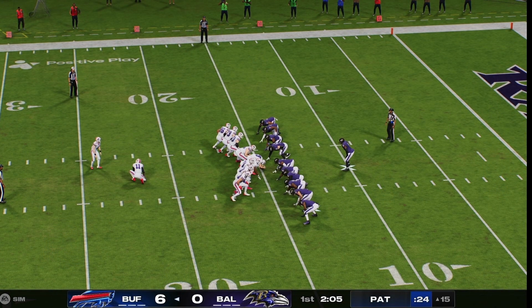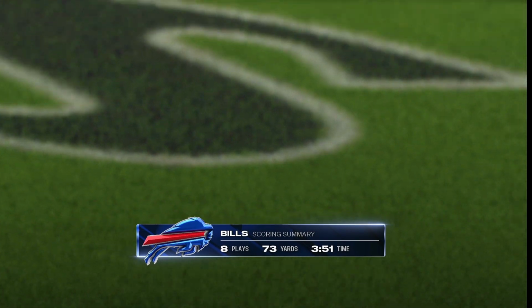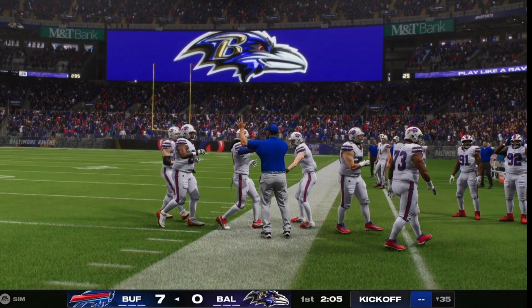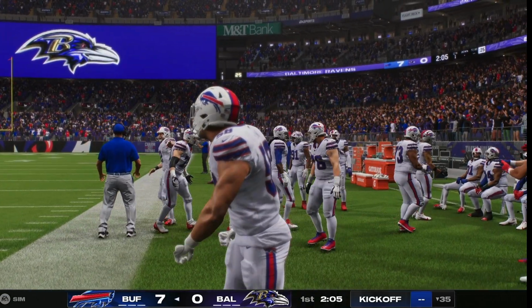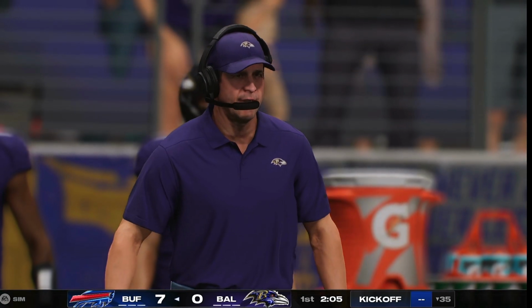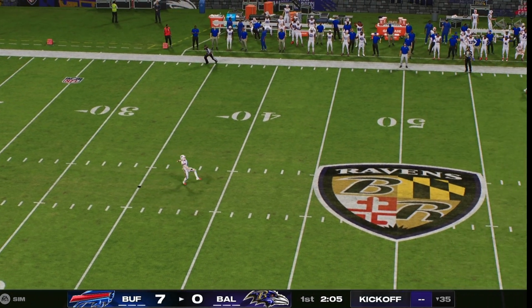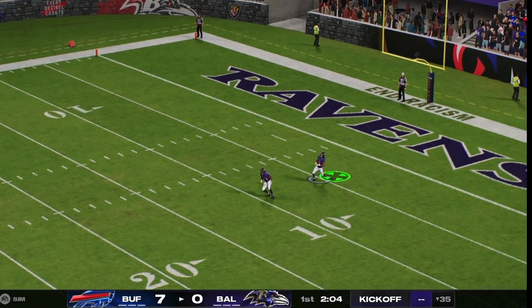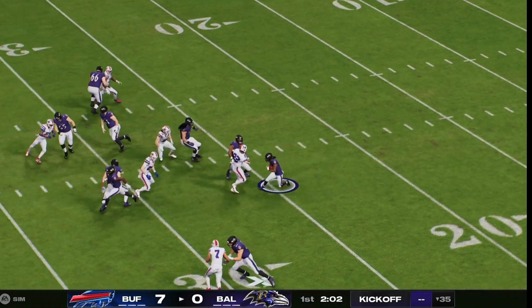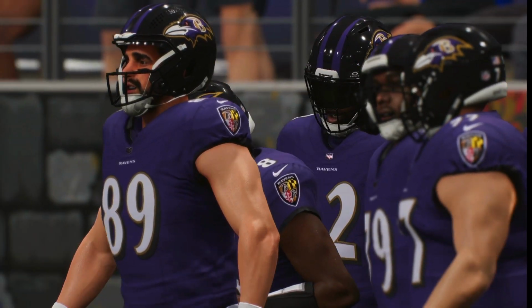Tyler Bass on for the extra point attempt. And it's 7-0 Buffalo. So that drive in total 8 plays. And it was James Cook finishing things off with a touchdown catch. After the touchdown, Bass to kick it away. And a good return as he'll be stopped just shy of the 30-yard line.